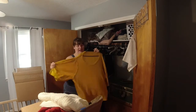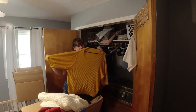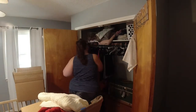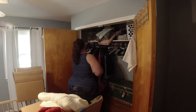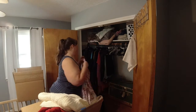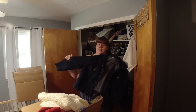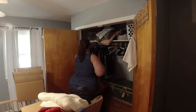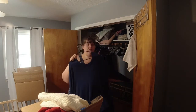This is a recent find that I got at Walmart, but it's short sleeve and it's got holes in it. Well, not holes, but it's knit, so I don't really know exactly how warm it's gonna be. Three-quarter length jacket, but it's more for spring. I did get myself a jean jacket that I'm really excited about, so that'll be nice. And here is one long sleeve shirt that I can wear.